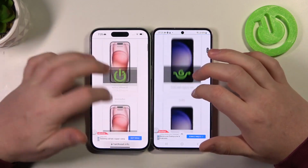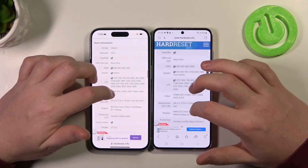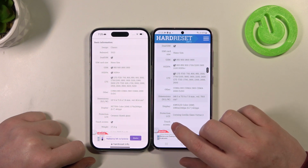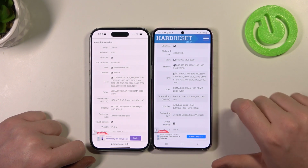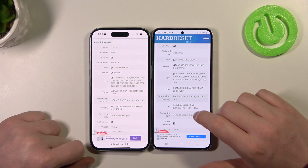Now we need to scroll down and locate the basic information about the devices. And here we can find that the Samsung Galaxy S23 does have the protection LCD, which is Corning Gorilla Glass Victus 2. And the iPhone does have the ceramic shield glass.